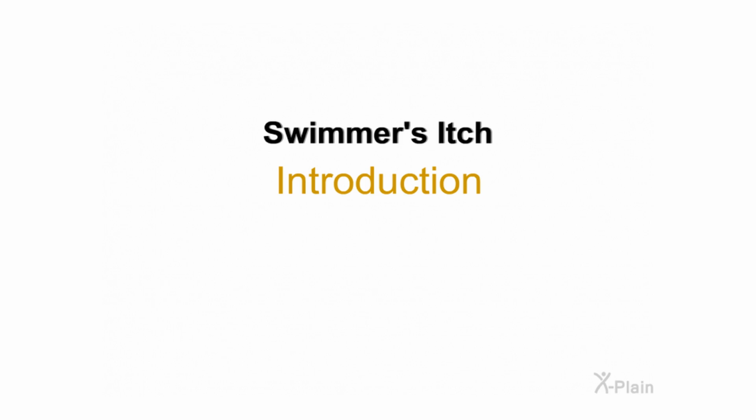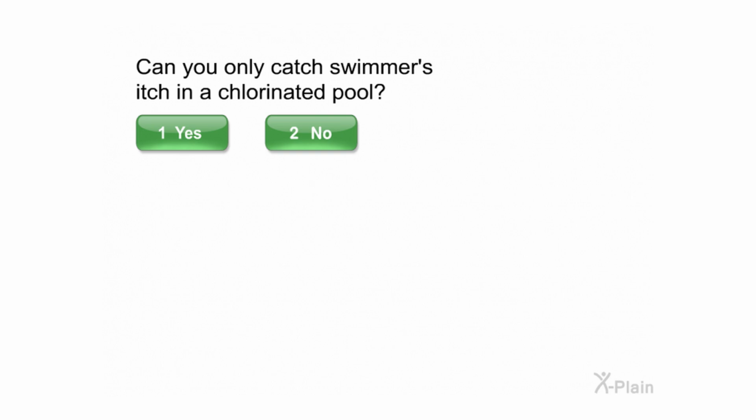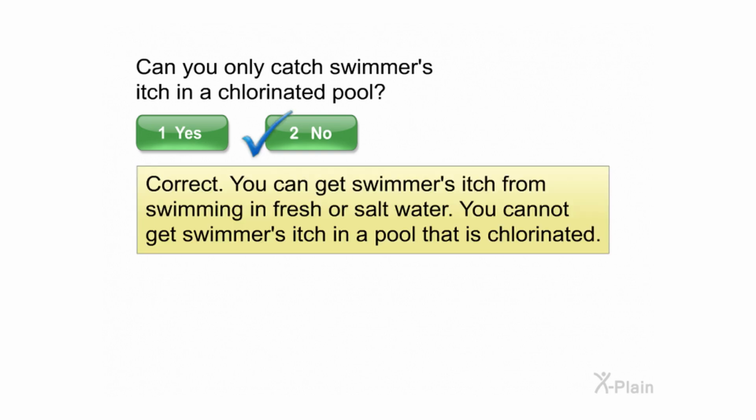Swimmer's itch. Introduction. Can you only catch swimmer's itch in a chlorinated pool? Select yes or no. Correct. You can get swimmer's itch from swimming in fresh or salt water. You cannot get swimmer's itch in a pool that is chlorinated.